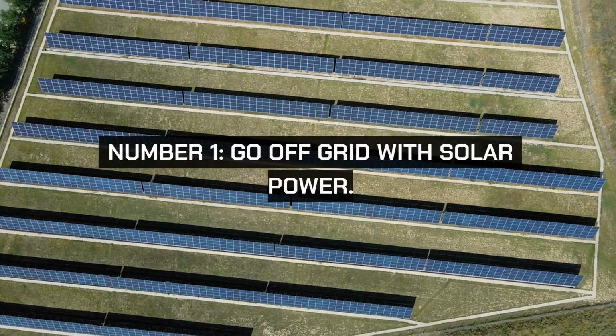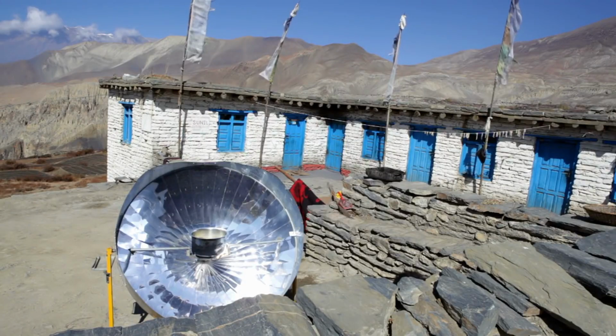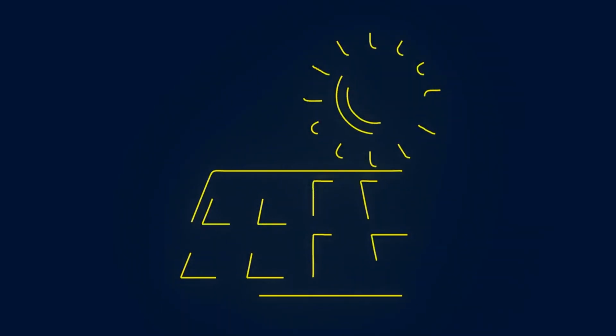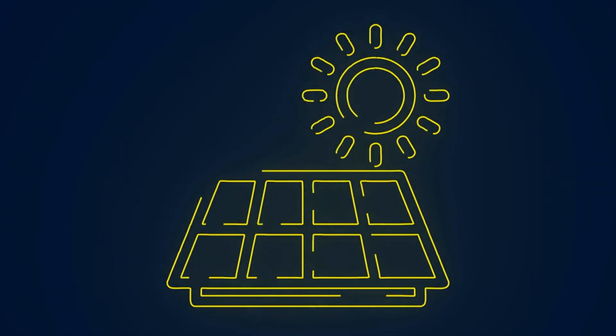Number 1. Go off-grid with solar power. Transitioning to solar energy is an investment that pays off immensely over time. Start by researching the best solar panel options for your area and budget. Once installed, solar panels convert sunlight into electricity, significantly reducing your reliance on the grid.